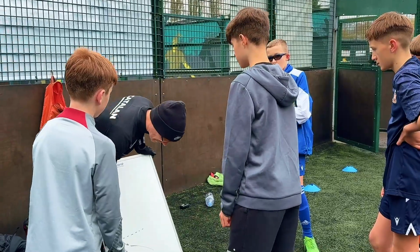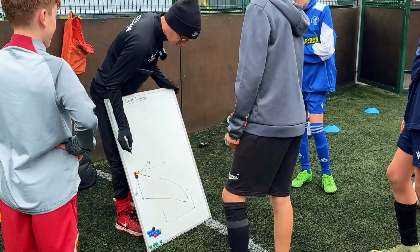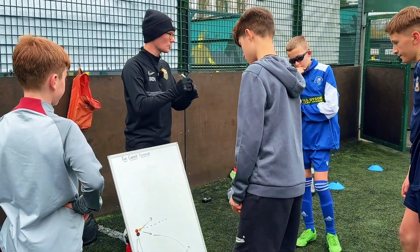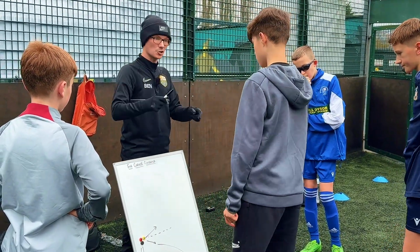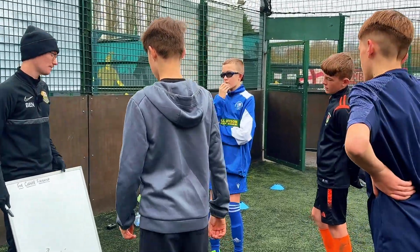A bad first touch might be one that's a bit too long, one that goes a little bit too wide, one that comes backwards at all when you're cutting inside. So really make sure you're focusing on where you set your first touch, because a good first touch is going to make a good what? Finish. Good finish. Yeah, let's give it a try.